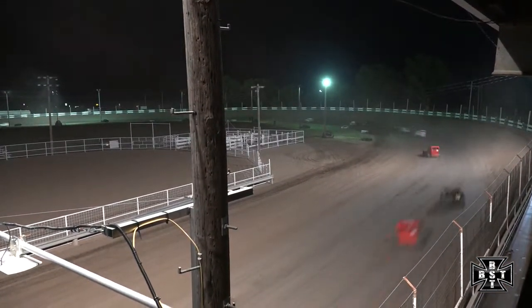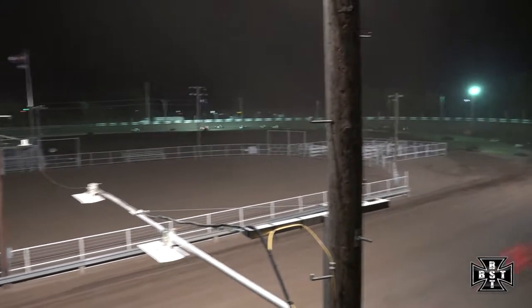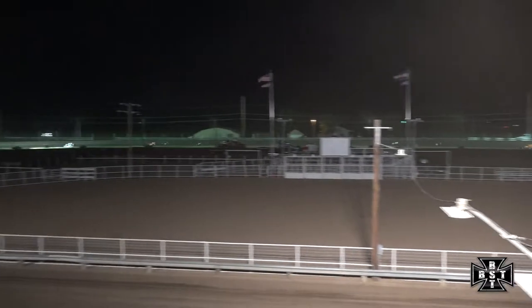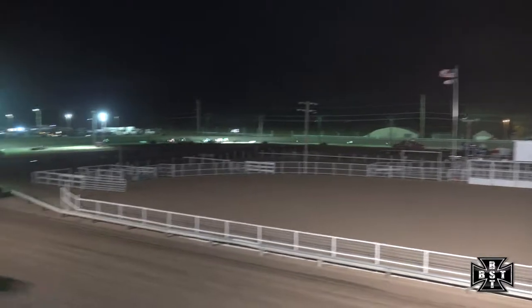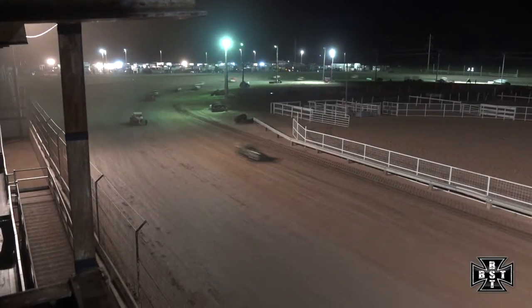Keep your eye on the battle for that second spot. Tip Holcomb, Sean Banks. Holcomb looked to the outside that time out of corner number two, will fall back down and follow suit on the inside of the racetrack. Devin Breeze goes by Jesse Taylor in corners three and four.